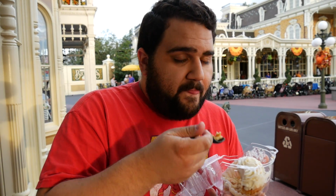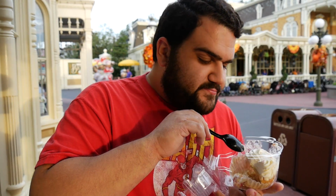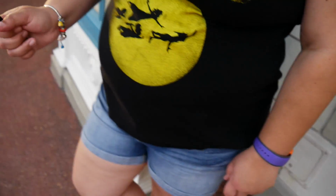See, the cupcake's really good. I'm really liking it. Frosting not so much because it's cold, but if it was warm, that'd probably be really good. I think that's a buttercream frosting. So, verdict: no for non-pumpkin spice lovers, yes for this pumpkin spice guy.